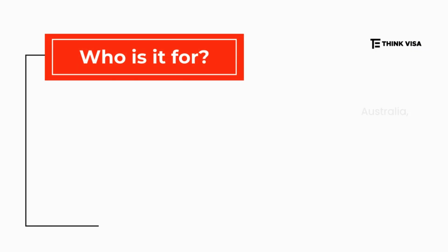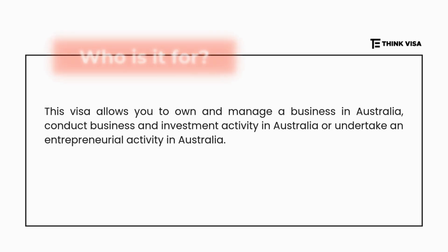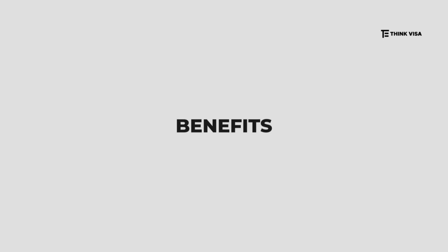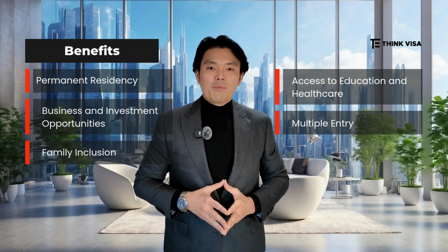The Business Innovation and Investment Provisional Visa subclass 188 allows you to own and manage a business in Australia, conduct business and investment activity in Australia, or undertake an entrepreneurial activity in Australia. Successful visa holders can apply for permanent residency via the subclass 888 visa after meeting the required conditions.